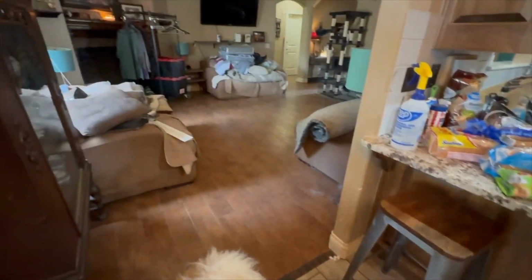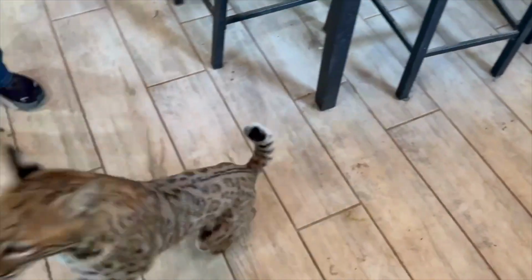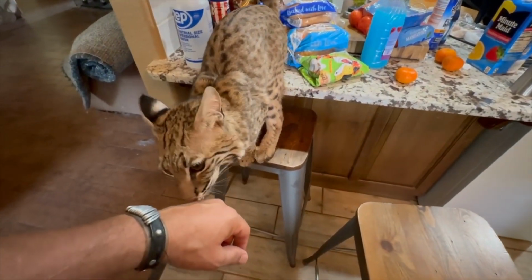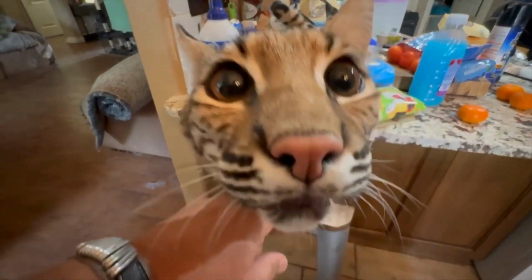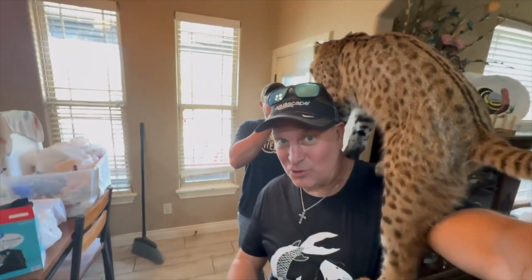Where's the bobcat? Yes, that's a bobcat in your house. Okay, so she'll greet you. So just relax and be like a cat. Yeah. She's like, let me check you out. Oh my goodness. Yeah. I love my job. Okay, this is the coolest thing ever.